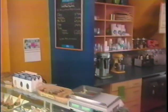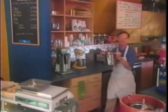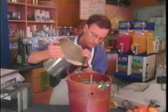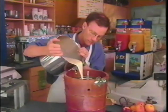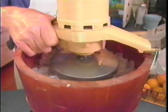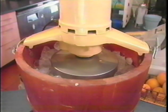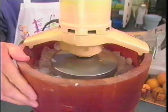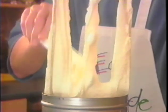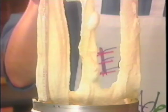Then comes a crucial step, freezing. Ed sometimes uses the traditional engine crank barrel freezer. A bucket full of mix is put into a barrel. Paddles are put into the bucket and attached to the motor. The paddles scrape freezing mix off the sides of the bucket. But there is a problem with this method. It takes 40 minutes to freeze the ice cream. This creates relatively large ice crystals.